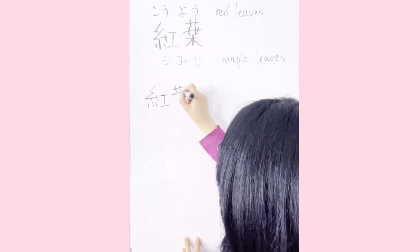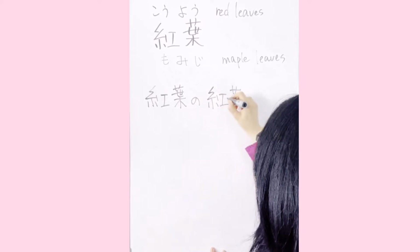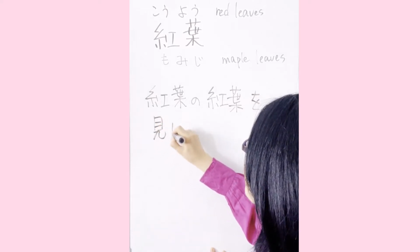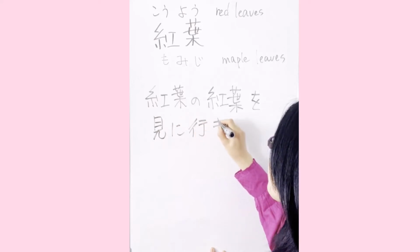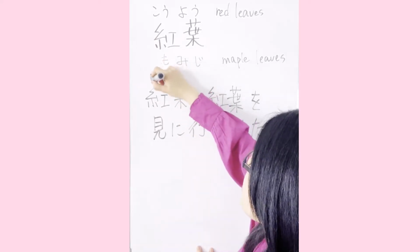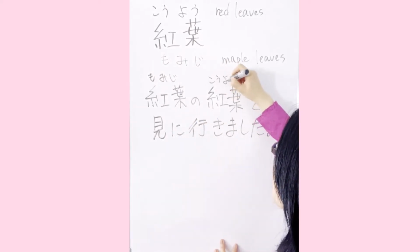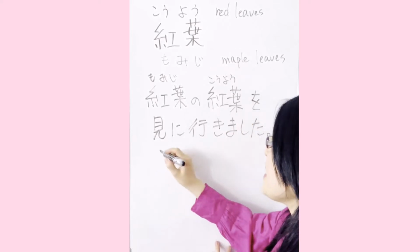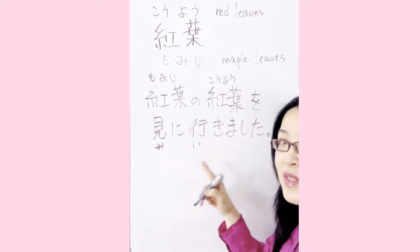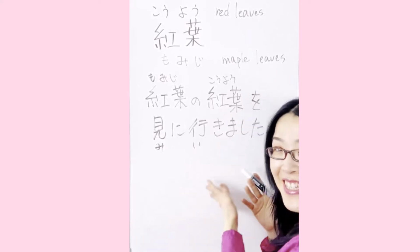もみじの紅葉を見に行きました。Yeah, so this sentence means momiji, maple leaves, 紅葉, red leaves, 見に to see, 行きました went. So I went to see beautiful red autumn maple leaves. Yes, so this sentence means that.